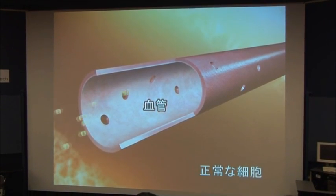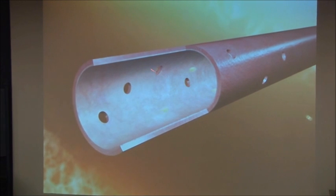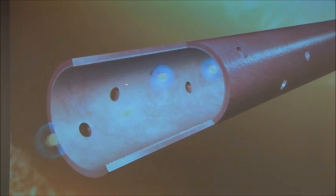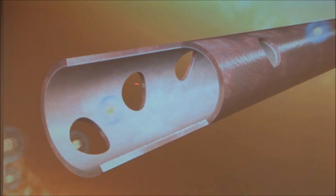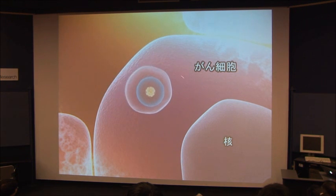I'm sorry, this is in Japanese. This is a vessel. And this is a normal vessel, but still in a normal vessel, there are small pores which small drugs can penetrate. However, polymeric micelles are large enough, so they cannot penetrate into normal tissues. And in this way, you can decrease the side effects. However, this is the structure of the capillary at the tumors with large openings, and micelles can penetrate through these openings into tumor tissues and internalize into tumor cells by a process called endocytosis.